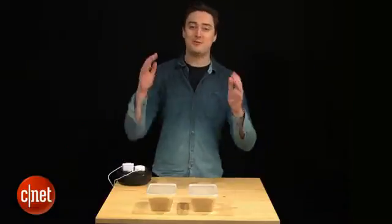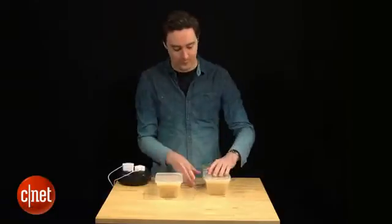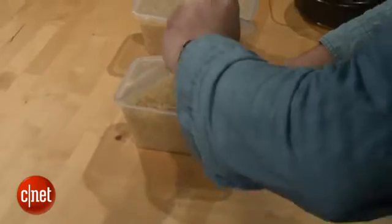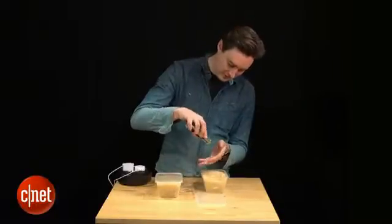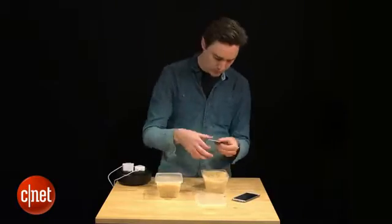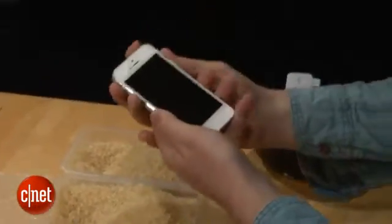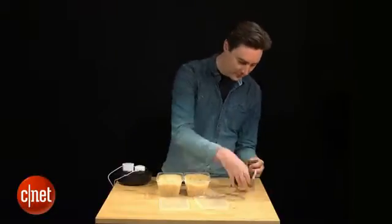Welcome back. We've left these phones in rice for over 4 days to give them every chance of drying out. So let's see if we've managed to save either of them. Rice in the headphone socket. Get that out. Alright, let's give it a go. No response from the iPhone.